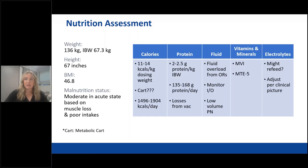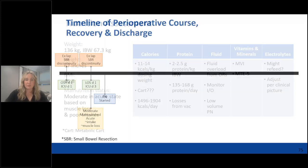We want to make sure we're meeting at least the DRI, the dietary reference intake, for multivitamins and multi-trace elements, and anticipate that he may refeed given his malnutrition status and metabolic picture.